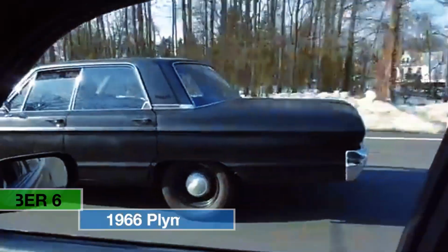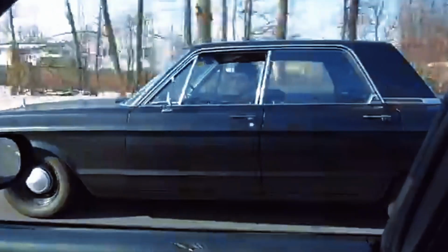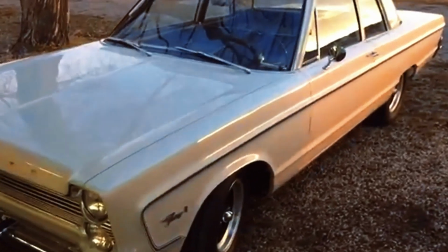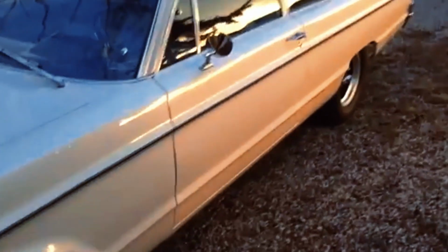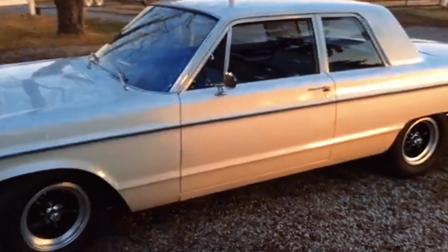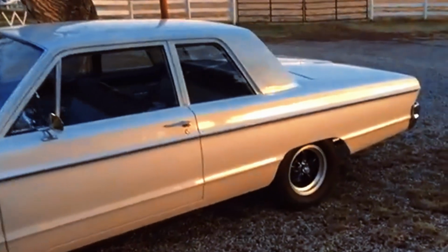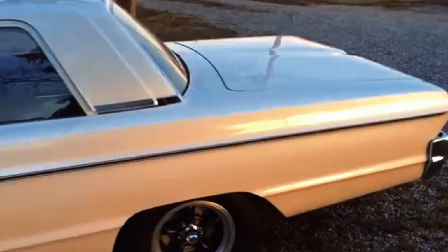Number 6. The 1966 Plymouth VIP was introduced as Plymouth's attempt to break into the luxury car market by offering an upscale version of the popular Fury. However, the VIP struggled to establish itself as a true luxury vehicle and failed to capture the attention of buyers in a meaningful way. The 1966 Plymouth VIP shared much of its design with the more basic Fury models.